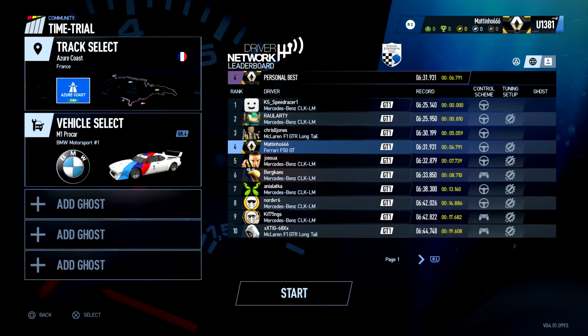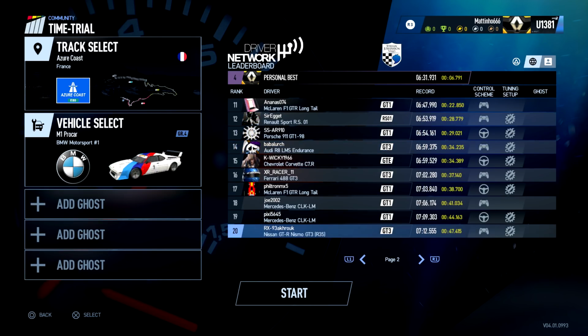If we scroll down and have a look at where it would have fared with a 711, you can see it's going to put us a firm 20th. Which, considering the cars around us, we've beaten, there's a GTR Nismo there, there's also a Mercedes-Benz CLK LM just above us as well, that we're not too far away from. So I think that's an absolutely brilliant time, really impressive.